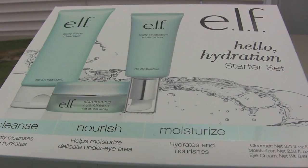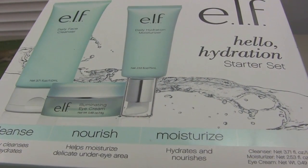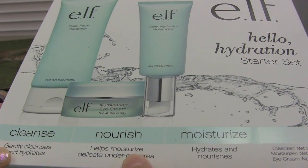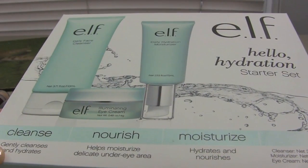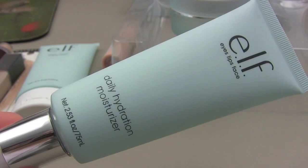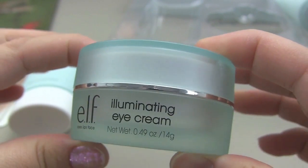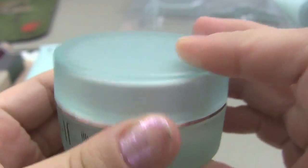And the last thing I got from Walmart is this e.l.f. Hello Hydration cleanser, moisturizer and eye cream set. Was about $18. This is the facial cleanser. This is the daily hydration moisturizer. And this is the illuminating eye cream. And what you get is 0.49 ounce.